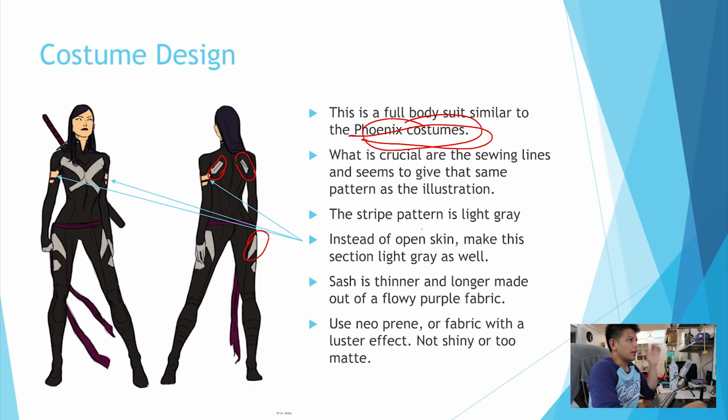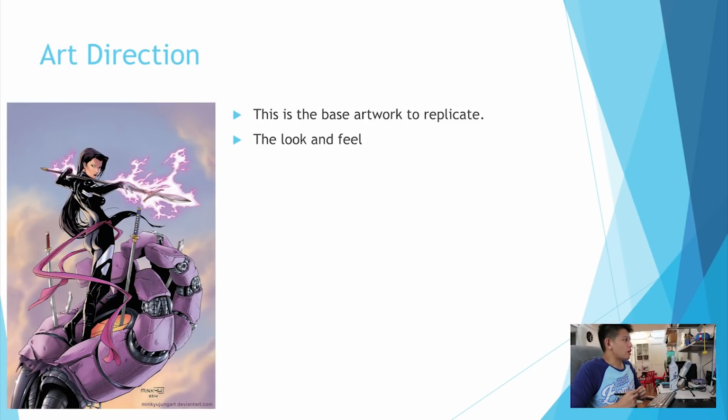Okay, now I did some slight modifications sa design ni Chris dito. Very slight lang, like this one, instead of an open skin, ginawa lang namin light gray yung section. Tapos the sash is thinner and longer. Okay, medyo purplish yung itsura ng sash na to. And I suggested using neoprene. Neoprene is the same fabric na ginagamit sa wetsuits. And why neoprene? Because it has a luster effect and it's stretchy. Okay, now neoprene is not the cheapest of fabrics, but it's worth it. I like it. Now this is another Psylocke rendition artwork made by Minkyu Jung.